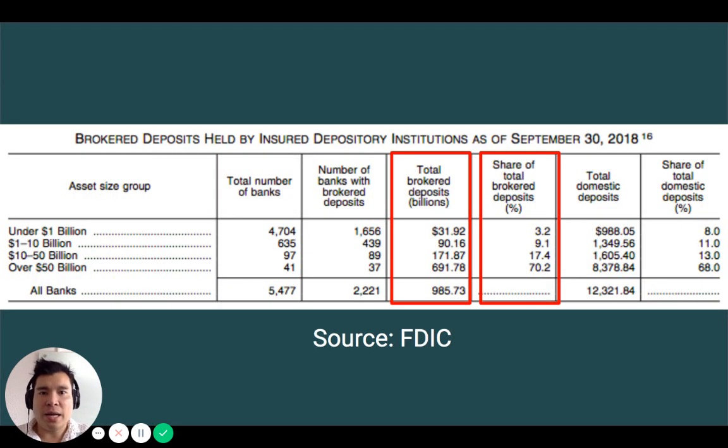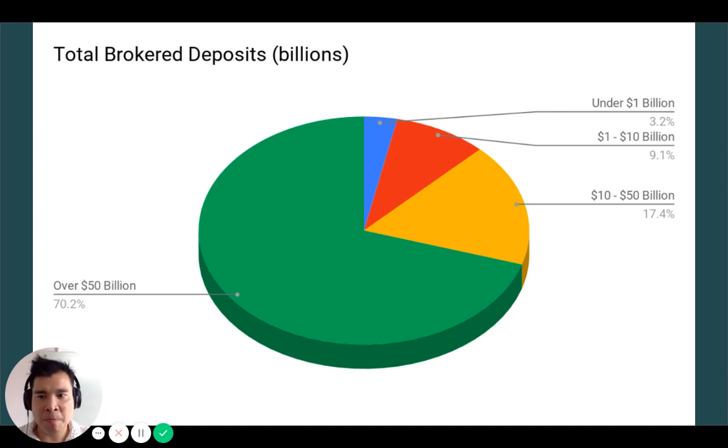Right. I also found out about the state of broker deposit according to the FDIC. As you realize, for institutions with asset size over $50 billion, 70% of those institutions are using broker deposit. And I made a graph for you. As you can see, for institutions over $50 billion in assets, and for those between $10 to $50 billion in assets, more than 17% of them were using the broker deposit.